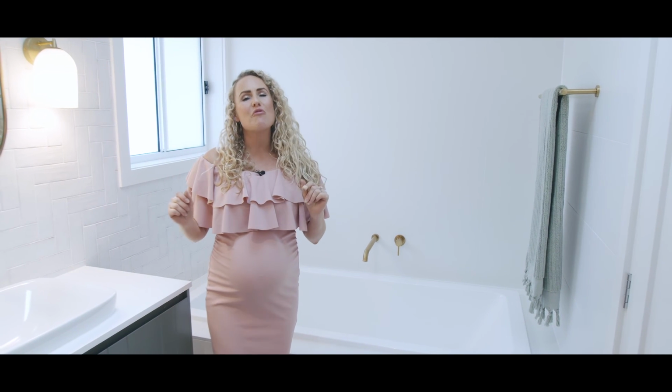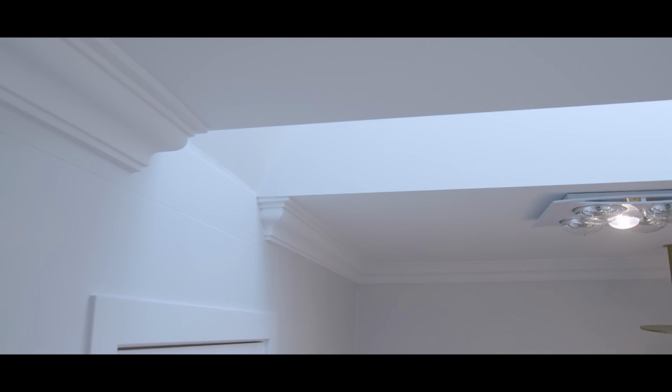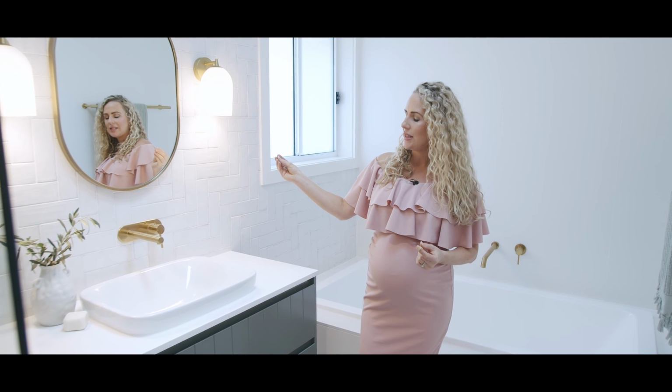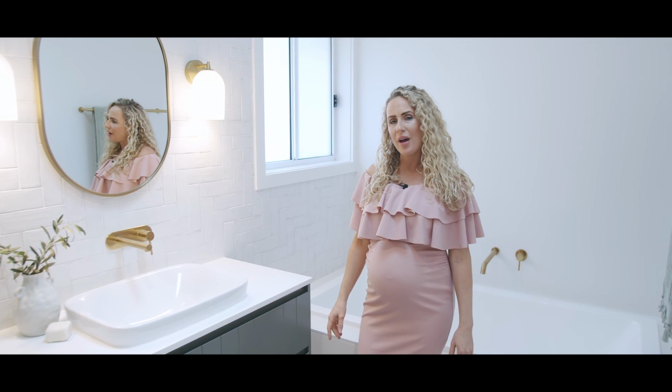The one thing that I really love about this bathroom is how simple it is, but beautiful. It has these beautiful wall lights, the gold details, all paired with white, which makes it feel fresh, inviting, and such a beautiful bathroom.